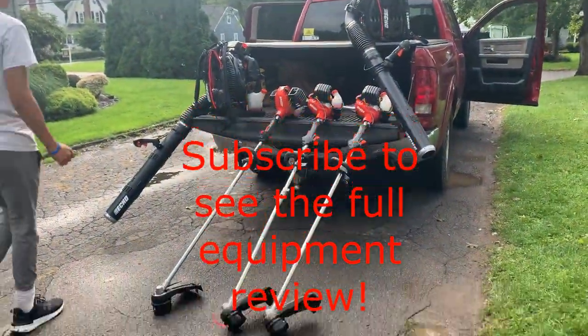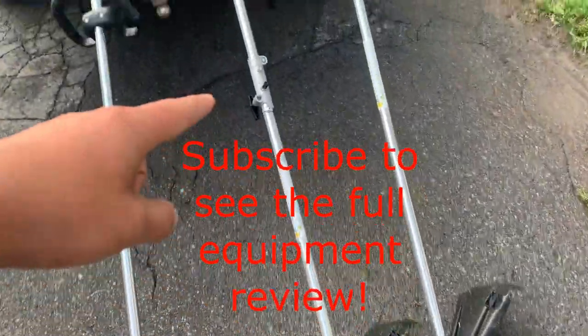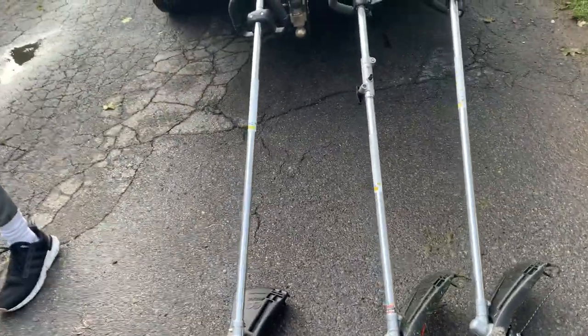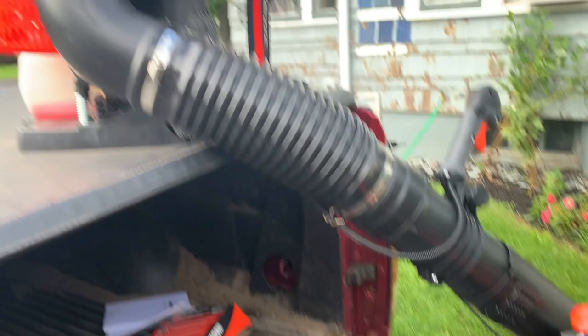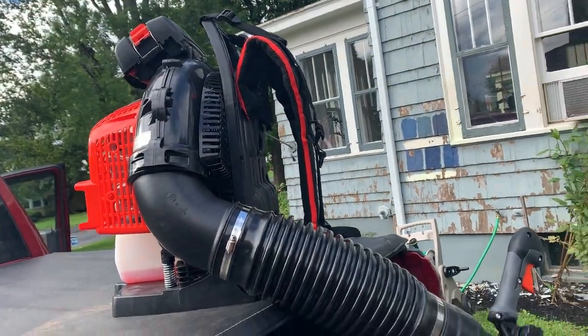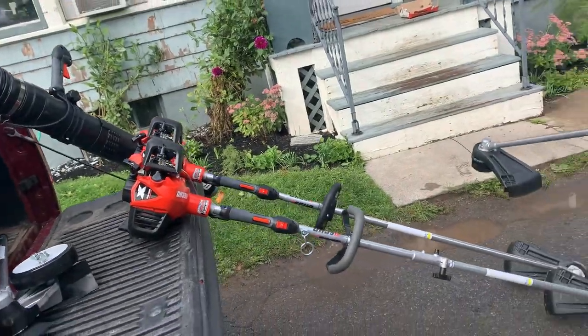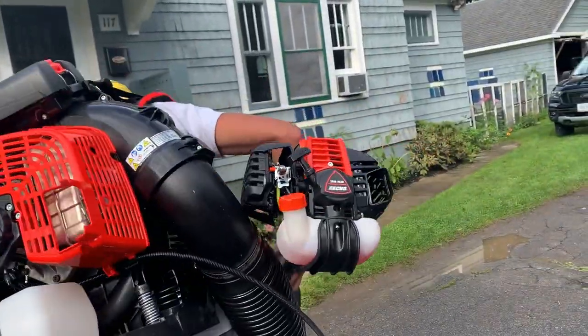That's a wrap, boys. We got these three right here. The combi unit's this one in the middle. You can tell by that little thingy right there. And I have the edger attachment right here. We got the PB9010, another PB9010, and then the two 2620 string trimmers. So pretty sick, super excited for this, and spent a lot of money. So cheers.